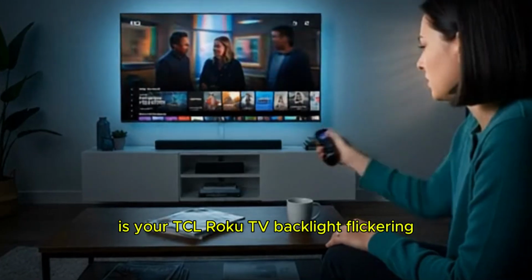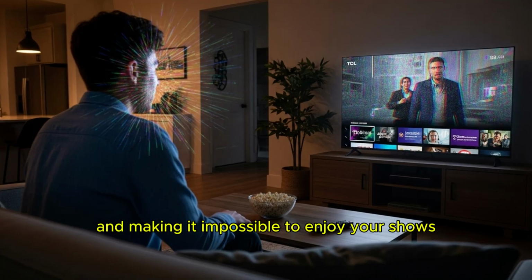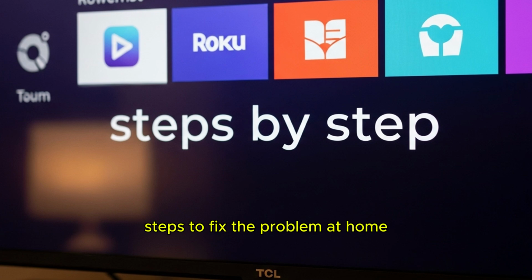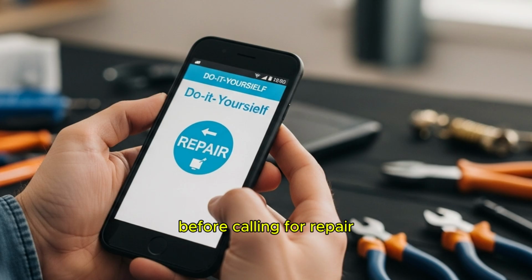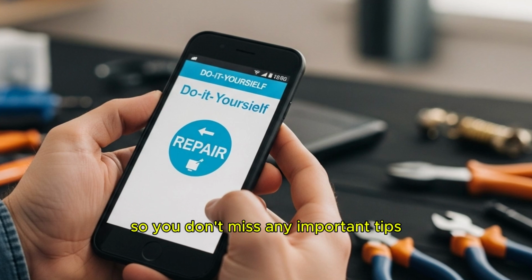Is your TCL Roku TV backlight flickering and making it impossible to enjoy your shows? Don't worry. In this video, I'll walk you through the most effective steps to fix the problem at home before calling for repair. Make sure you watch till the end so you don't miss any important tips.